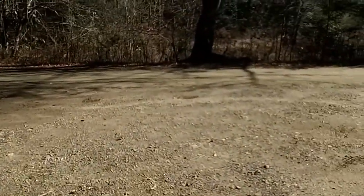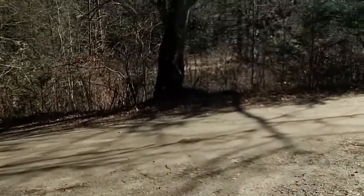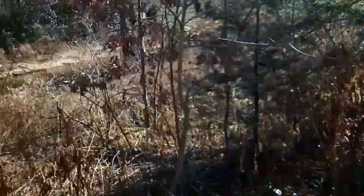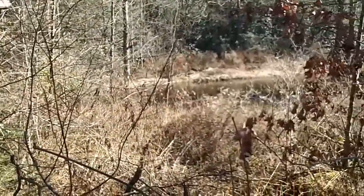Take a look at the creek over here, Buck Creek. It's a little lower than it normally is, but still got some water flowing through it. Zoisite branch was almost dry. But anyway, you can see it there in the distance. It's pretty crossable, so we wouldn't have any issues today.